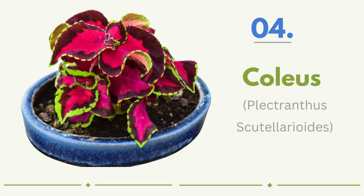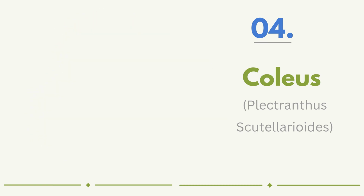Here's a pro tip. Pinch off the top leaves every now and then. It might feel weird, but trust me, it helps the plant grow bushier instead of getting too leggy. More leaves, more color. Who wouldn't want that?